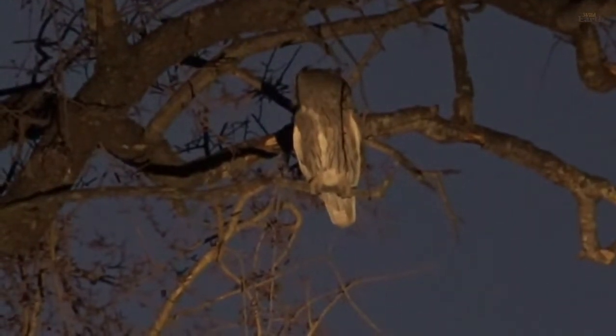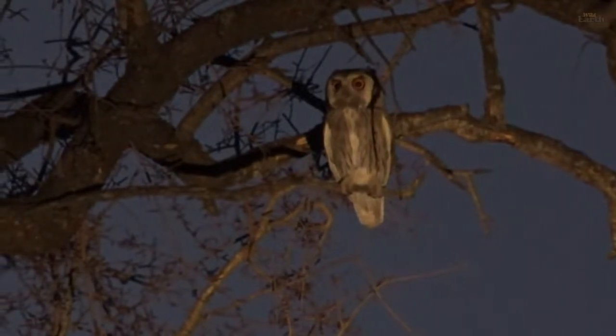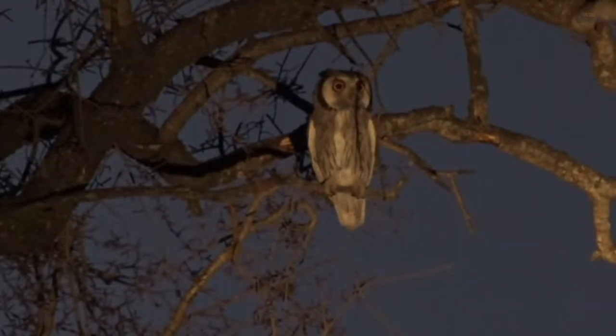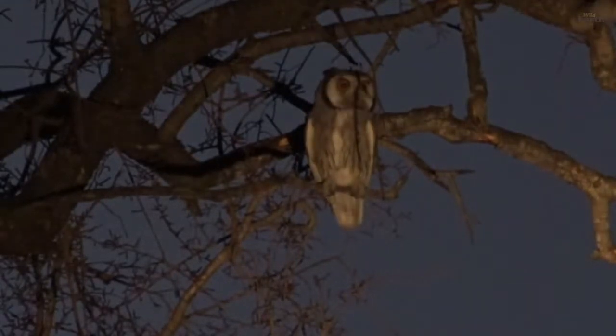How great is that? So yes, I think a Sangoma has put a spell on me, but my curse is now broken because we found some owls. We've literally seen nothing today other than the same dikkop twice, which we tried to put on camera both times. And what else have we seen? Squirrels running along the road. We've counted lots of different tree species.